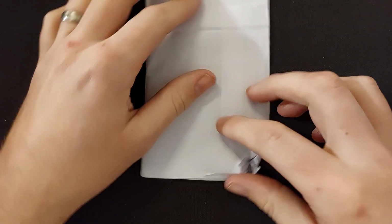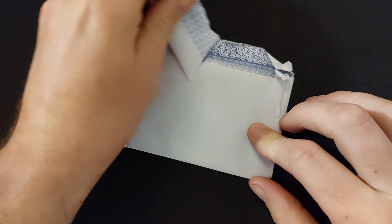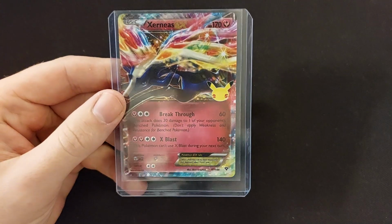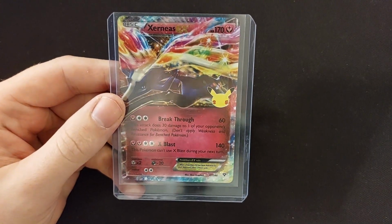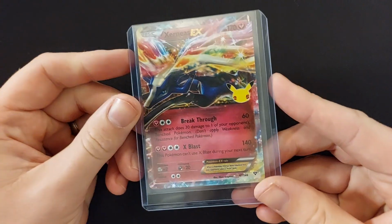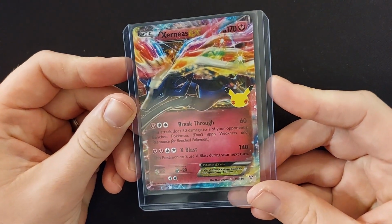Totally forgot about this, and this is how it's arrived. Yeah, it was hanging on by a thread, but it's in the top loader, and it is Xerneas. There we go, Xerneas EX. Now, this was £11.50 all in. It did get here in one piece, and I think that actually might be that set complete.